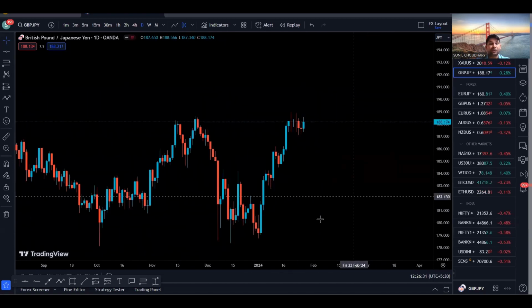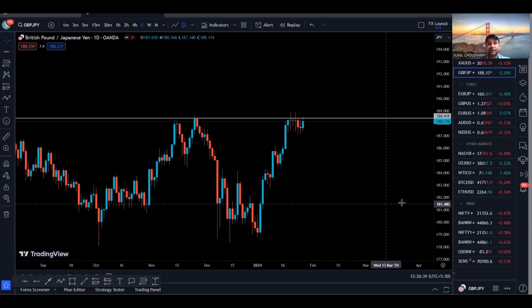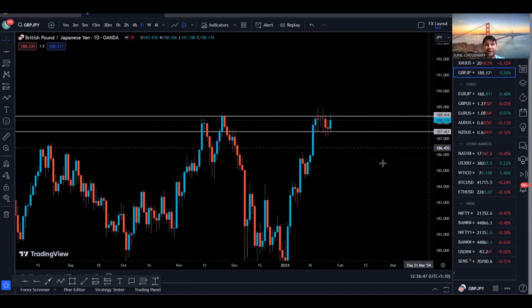On the daily time frame, if we mark our support and resistance zones, we can see that we have this resistance, and let's also mark our support. We have this one as a support. So right now we can easily see that the price is ranging between this resistance and this support. Basically, we need a breakout here.